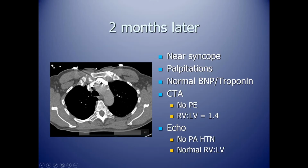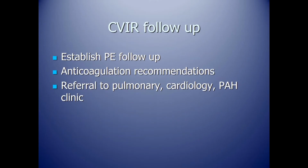We did check with an echo. They didn't think he had RV dysfunction, and he didn't have any pulmonary hypertension reportedly on his echo. So the point here is twofold. One, there are going to be times where you're going to do treatment and you will not get significant change in your pulmonary pressures. And the reason may be, and usually is, because the patient may have underlying chronic pulmonary hypertension. And you may not know that going in.